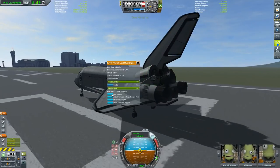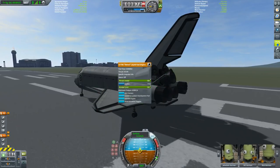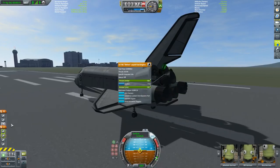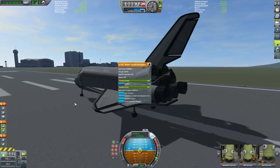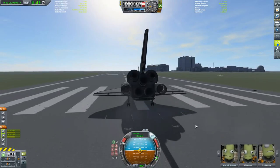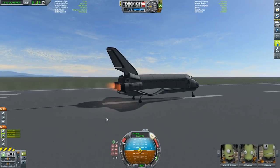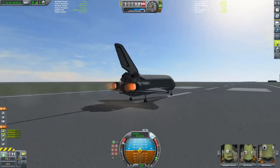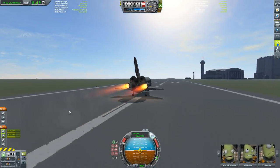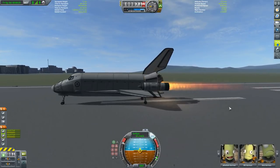Nope, not what I want. Turn this off. Shut down. Staging was a problem. Now that's already activated, so we'll put that in the second stage and try again. She's a big beast, I admit. But I think we should get off the ground. I just need to know how it performs. That's all.